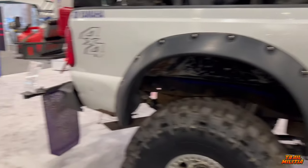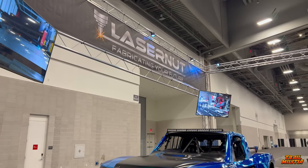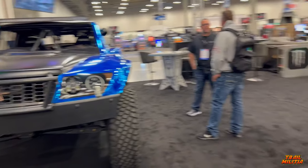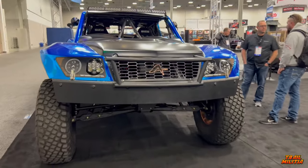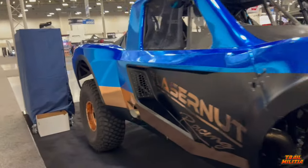But let's keep moving. And that's where we're moving along. We ran into Lasernut. There it is. Cody, our good friend. He's the one that owns Lasertown. He has this booth right here. He always brings us two rigs. This thing is crazy beautiful. The wrap's amazing. It's just dope.